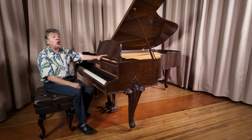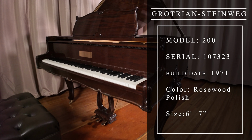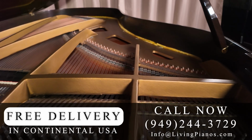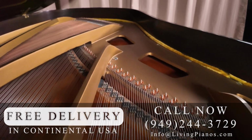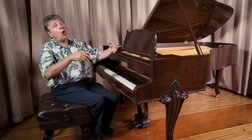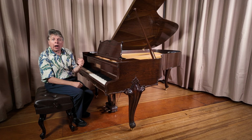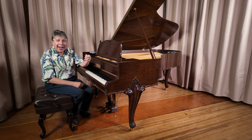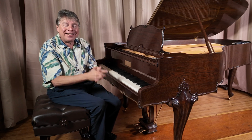What a piano here, this gorgeous rosewood Grotrian-Steinweg. What is Grotrian-Steinweg? It goes way back to the original Steinway family in Germany. That's right, Friedrich Grotrian and Theodor Steinweg teamed up and built pianos. Now, of course, Theodor's father, Heinrich, moved to New York, changed his name to Henry, and changed the Steinweg name to Steinway. But they started off working together, and it's an amazing journey.